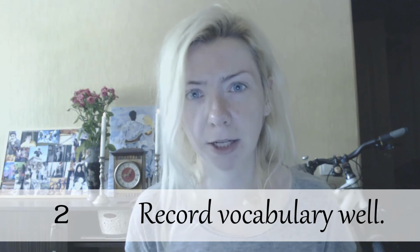So here's my best way number 2. Try to record your vocabulary well. I've recently revisited my vocabulary notebook I had when I went to school, and honestly I discovered that I have had to relearn all of the words and all of the lexical items that I have put in there. The reason is because I only wrote a word, so I had those very classic 2 columns in my vocabulary notebook. On the left I had the word, just one word, right? And on the right I had just a single translation of that word.